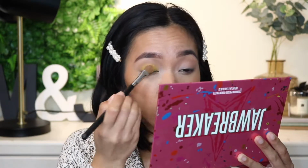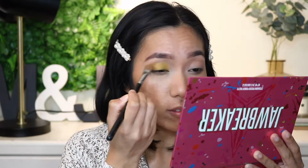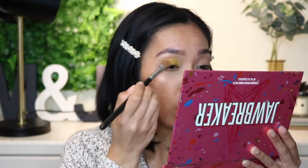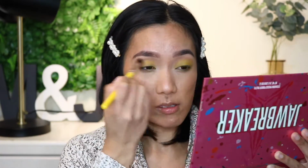So that looks a little bit darker because I didn't put down a yellow or white primer, but I'm going to cover it up with a shimmer. Then I'm going to go back to the shade called Cone, and I'm going to blend that out. And for this shimmer, I'm going to pick up this shade called Lemon Drop, and I'm just going to pack that all over the lid. I'm actually quite happy with how this look turned out.